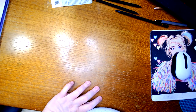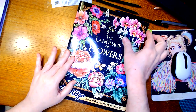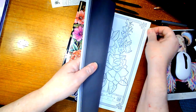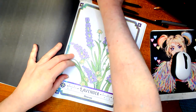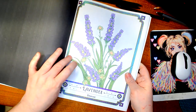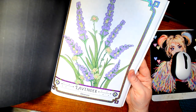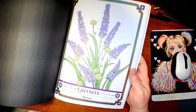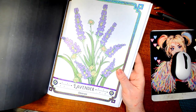Okay, next book is The Language of Flowers by Coco Wyo. And I had an event for the letter L. So I did lavender, which I love how that turned out. And the border is done in Pintail Sparkle Pops. That's it. No, Crazy Arts. Excuse me.